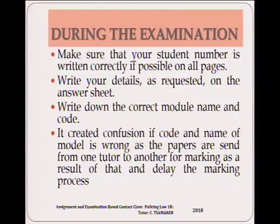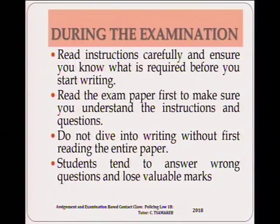Make sure that your student number is written correctly. That is what you should do during your examination. Make sure that your student number is written correctly, if possible, on all pages. Write your details as requested on the answer sheet. Write down the correct module name and code. It creates confusion if the code and name of the module are wrong, as the papers are sent from one tutor to another tutor, and that makes the process difficult and delays the release of the entire results of IOL. So make sure that you don't delay the results of the other students.